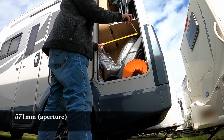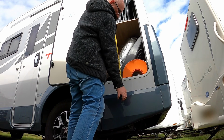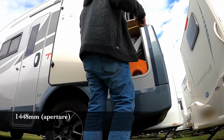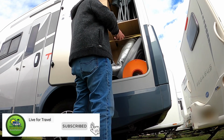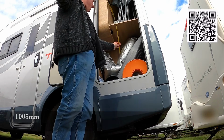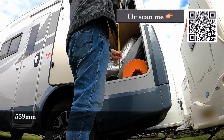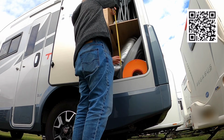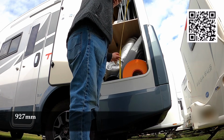Aperture 22.5 inches. 57 inches. Inside, at its deepest point, width wise, 39.5 inches. Depth, 22 inches. Height to first shelf, if you're using the shelf, 36.5 inches. Pretty much 3 foot.